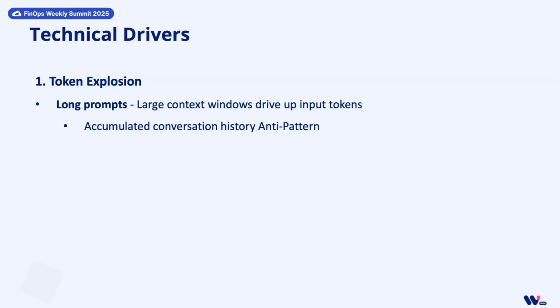But there are additional things that can contribute to it, like this anti-pattern of accumulated conversation history. So what exactly? Say you have an AI chat feature, and instead of keeping the conversation in a session, each time the user writes a new message inside the same chat session, you add this conversation into what is being sent to the AI. This way, the context and the prompts get very large, instead of just keeping the history in the session of the LLM itself.